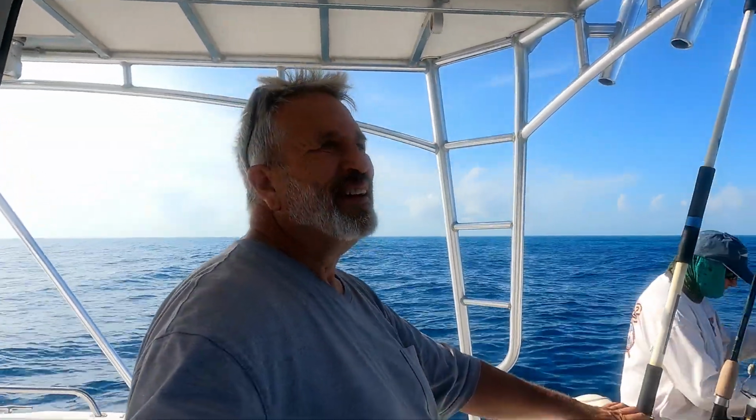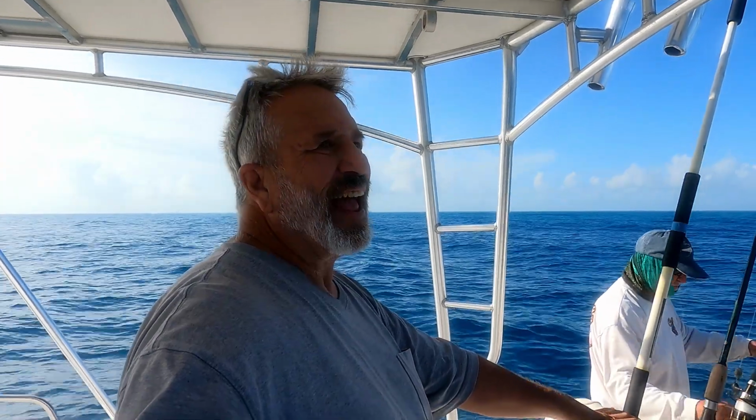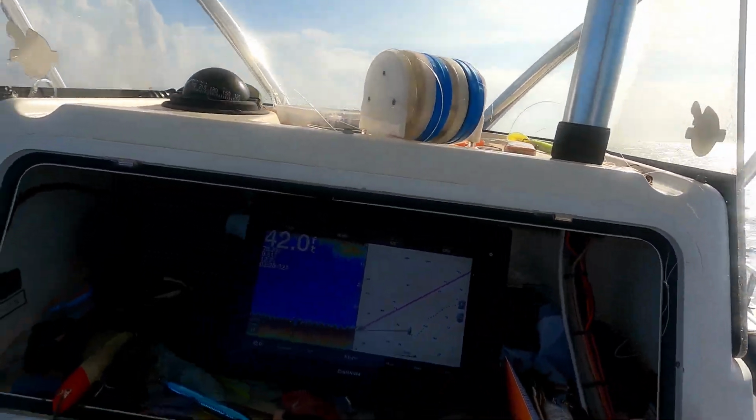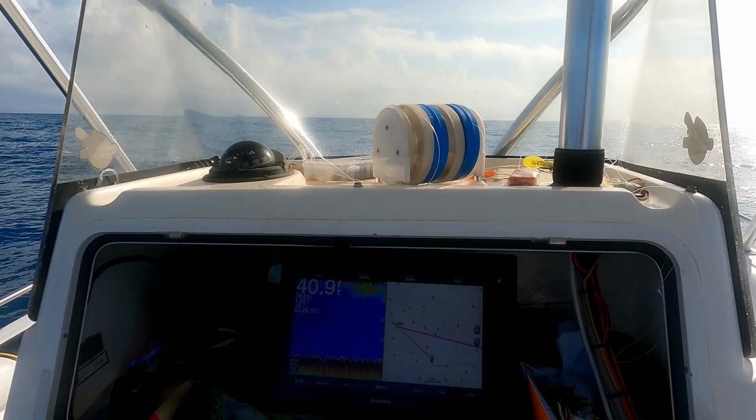All right, everybody. So we went trolling for about an hour. We trolled out to 400 feet. We picked up one little blackfin tuna. And now we just ran in here. We are in 41 feet of water. There's some fish down there on the bottom. Bottom's pretty rocky right here.